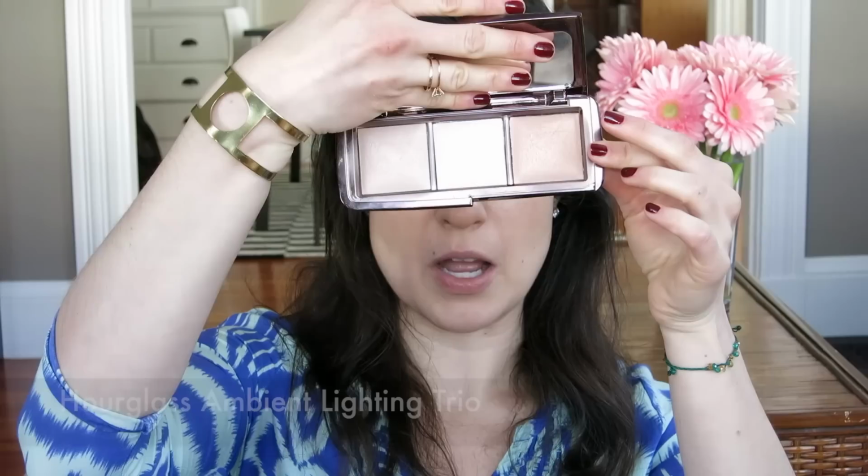I've kind of been foregoing doing an all-over bronze, and I've really been liking using the bronze, highlightery shade from the Hourglass Ambient Lighting Trio. So I feel like it gives, again, a very dewy, luminous look.